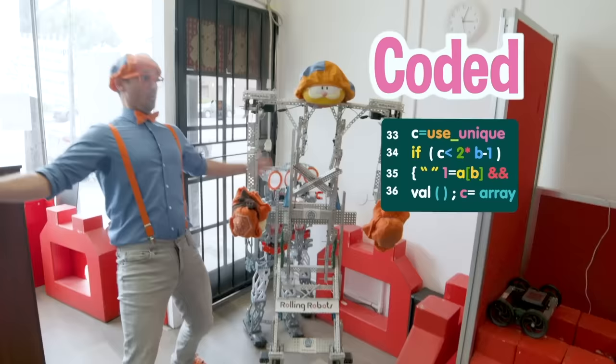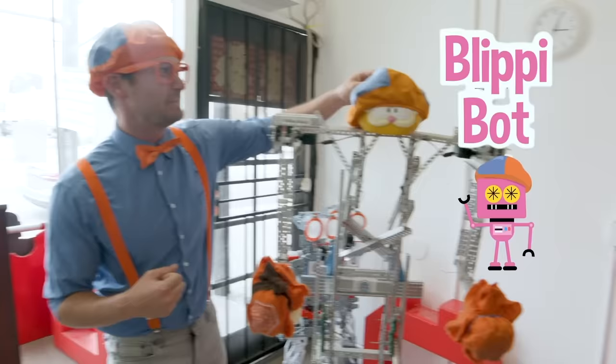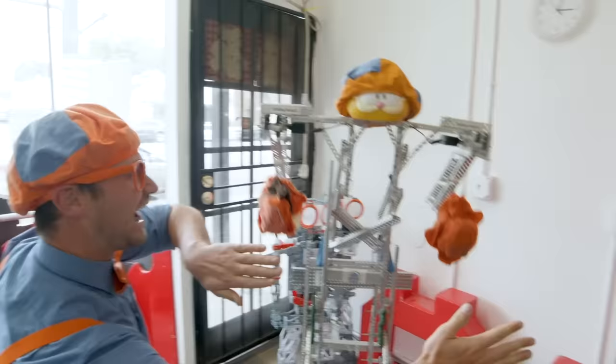Whoa! Look, this is the Blippi Bot. Hey, Blippi Bot! Even my hat is on Blippi. And check this out. The Blippi Bot loves to give high fives. Watch! Over here! Yeah! Now a double! Yeah! Woohoo!